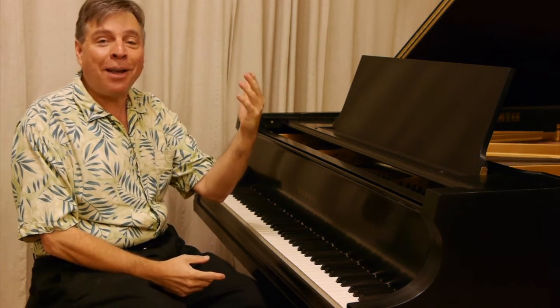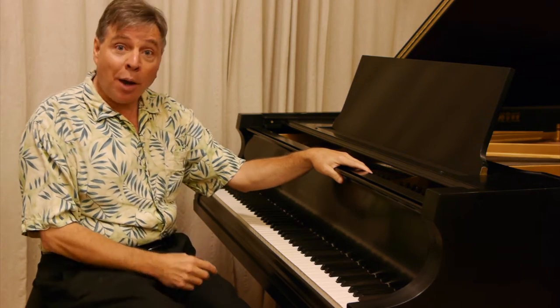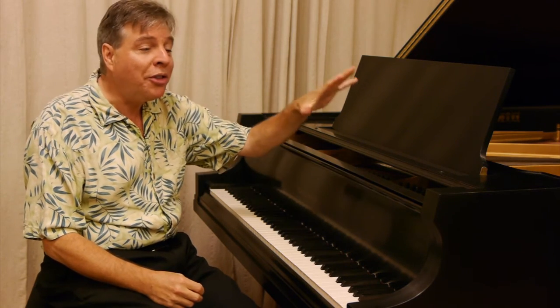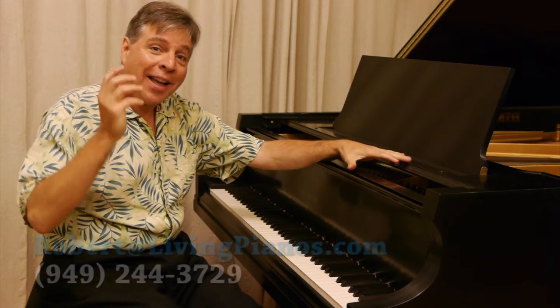A total joy to play. Really, the next best thing to my 9-foot concert grand Baldwin that I have upstairs. If you have the space for a 7-foot piano, you will not be disappointed in the performance and the sound of this instrument.